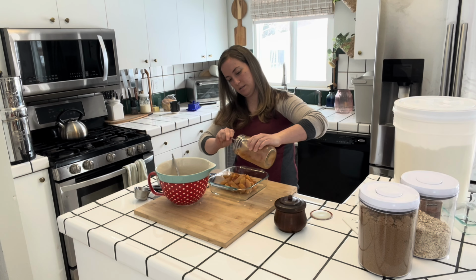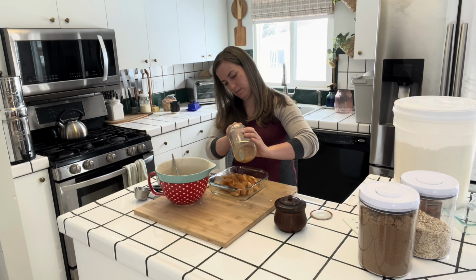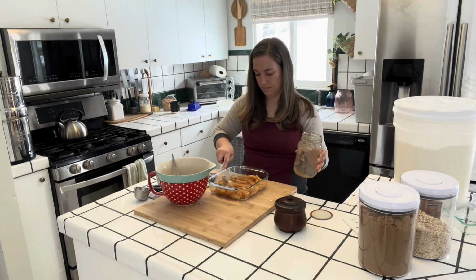It just sounded so good, and my kids love when we make apple crisp. I think they prefer apple crisp over apple pie. You guys will have to let me know in the comments which one you prefer.